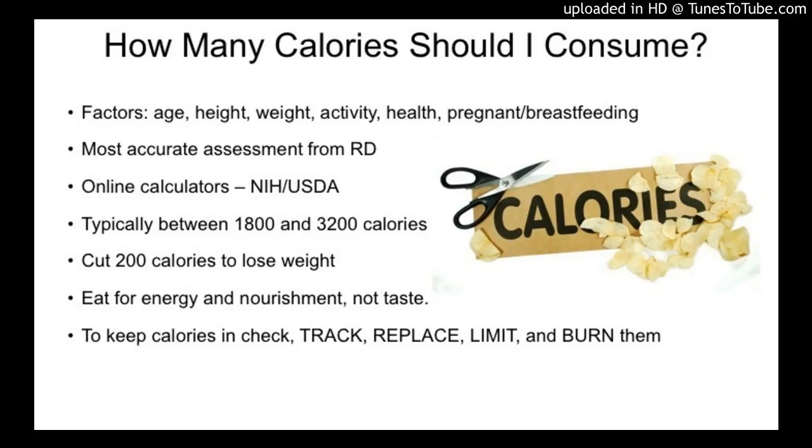You can cut your calories more each day, but it's important to keep the changes somewhat modest, because then you have a greater chance of maintaining those changes. They'll be more sustainable. So that's just something to keep in mind. Again, though, the most accurate way to determine how many calories you yourself should be taking in per day is to go to a registered dietitian, but there are tools available online to get you in the ballpark.